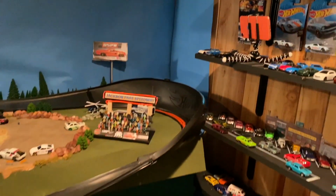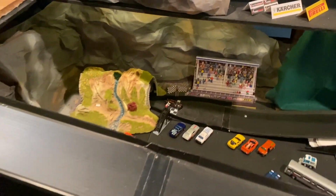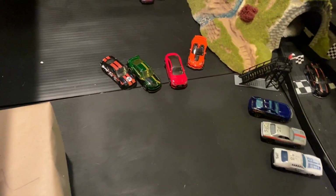Even going into the first corner, Mike Mays takes a lead, spins going into the second corner. Oh my goodness! Did he do that on purpose? I can't believe what Mike Mays just did. It appears we're having some trouble finding Jim D's car. We're going to have to take a break maybe and go down and find out.